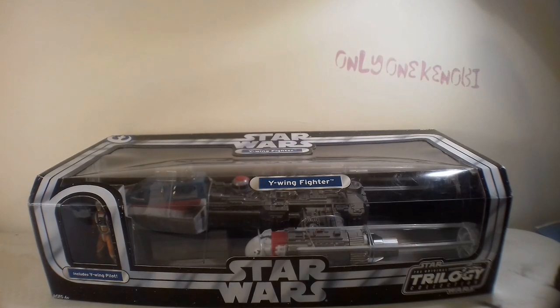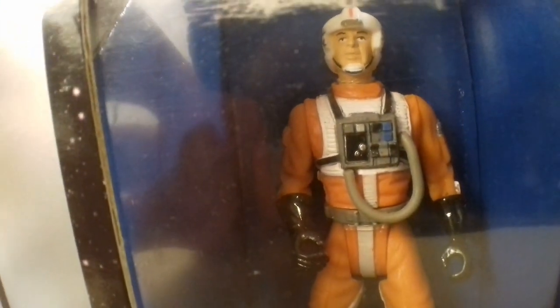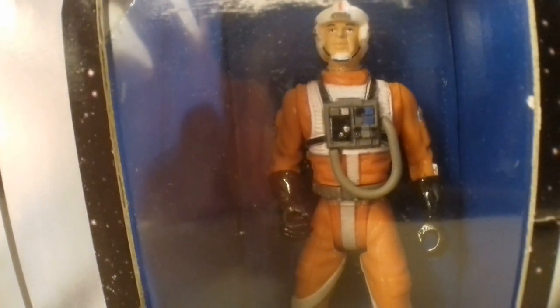I just wanted to tell you a bit about the background. It does come with a figure as well. Check it out. The figure, I have to say, is rubbish. No offence, fella, I'm sorry. But he is definitely not up to date. They had some good figures in the OTC, sculpted anyway. This guy looks like he belongs in the 1998 kind of era.